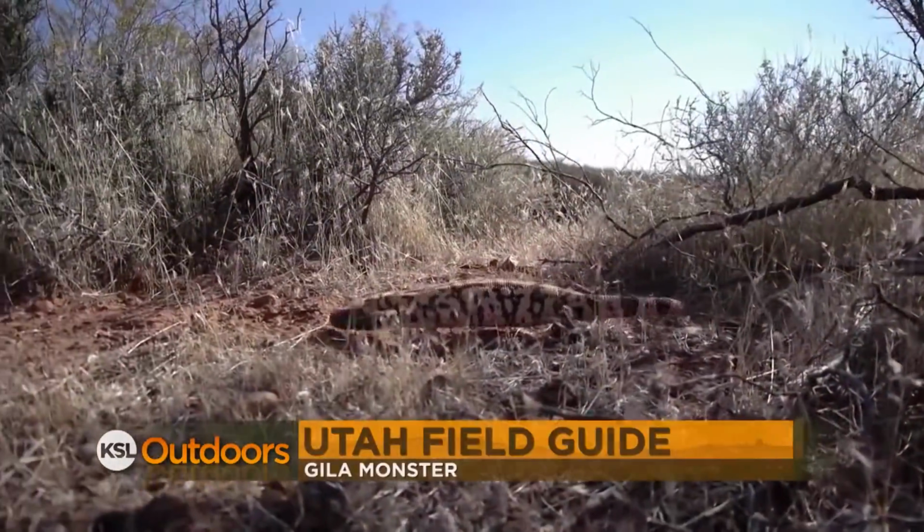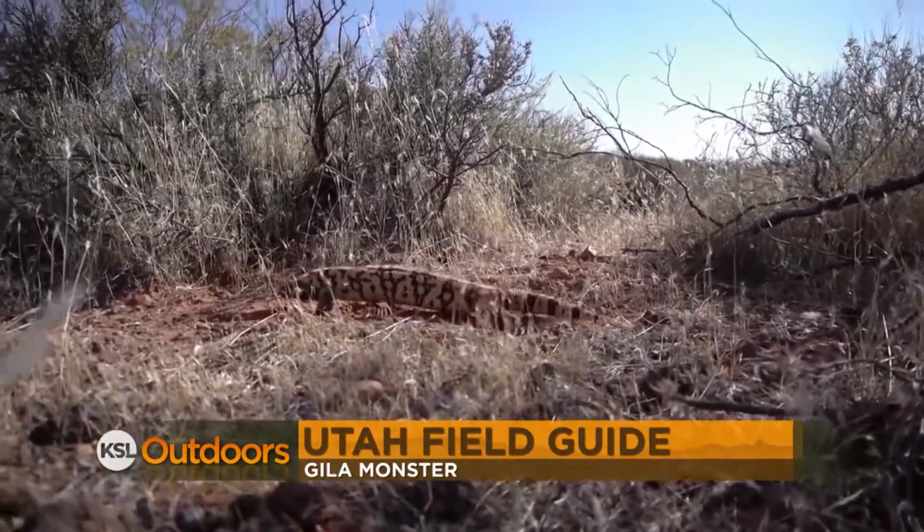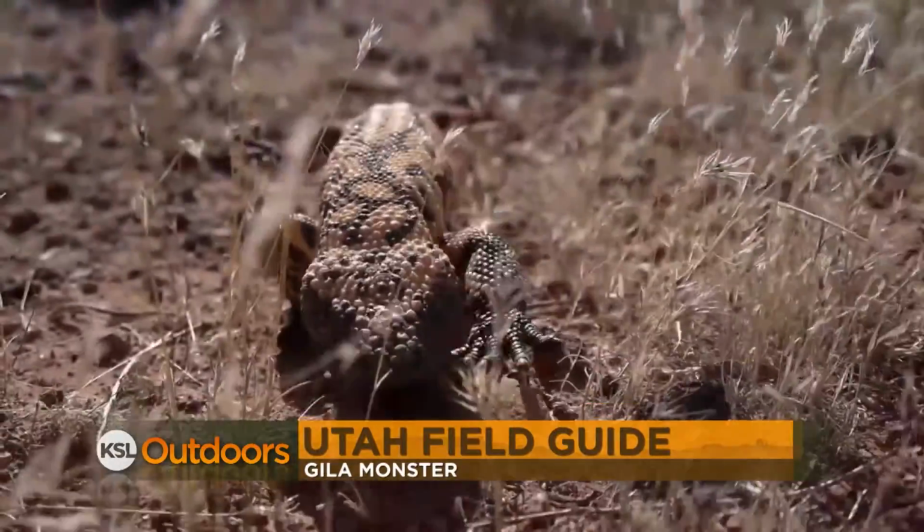And now let's send it back to Adam for this week's Utah Field Guide. An animal you may see down around St. George is Utah's largest lizard, the Gila Monster.